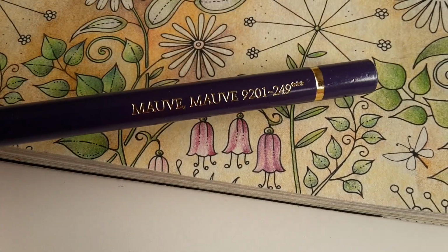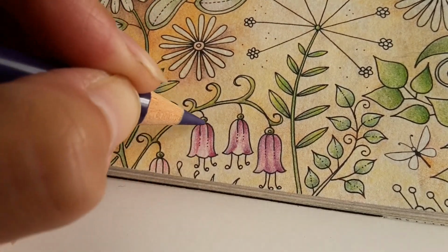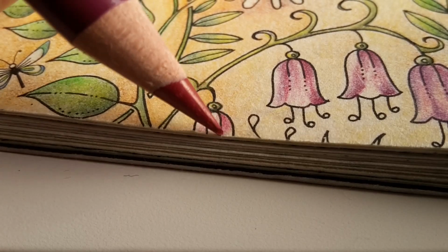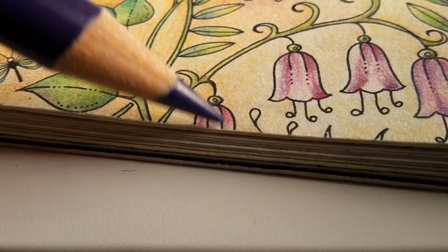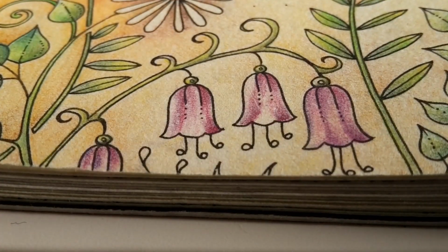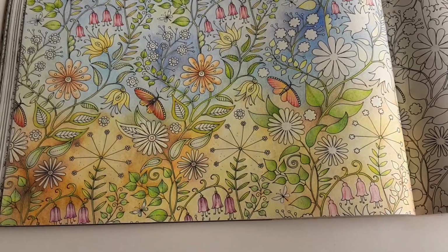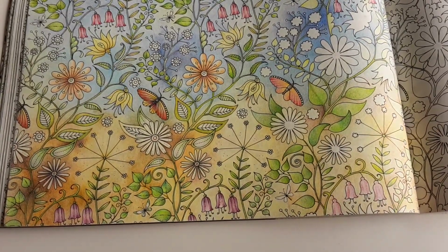And let's add a light touch of mauve. Mauve is like a dark purple. And I'm giving this flower a little bit of magenta first. And then a little bit of mauve. So let's take a step back and see where things are going. And we are definitely going somewhere.